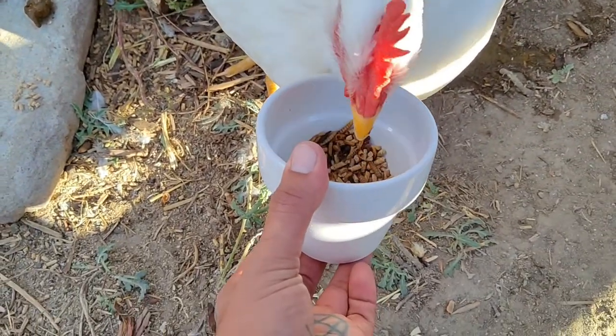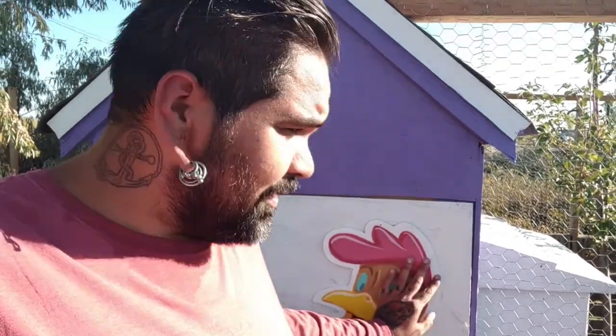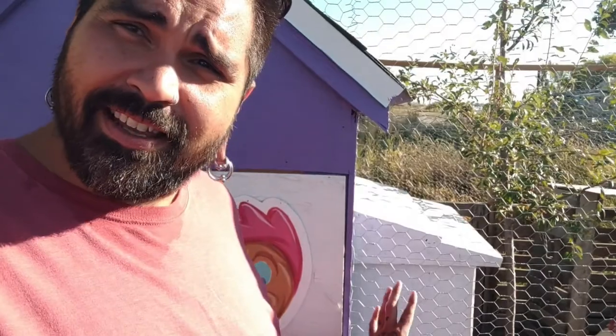Good girl. It's so interesting that even though no chickens have laid any eggs in here before, Titsy just knew to go in this box, go in the little laying box on the side, and lay an egg. I am so blown away that they just, like, know what to do.